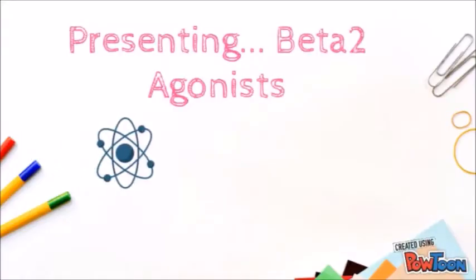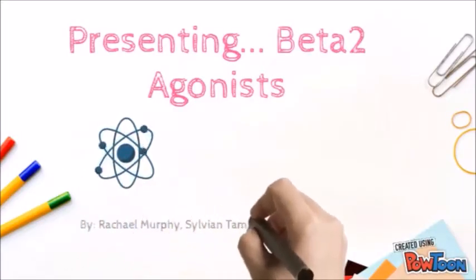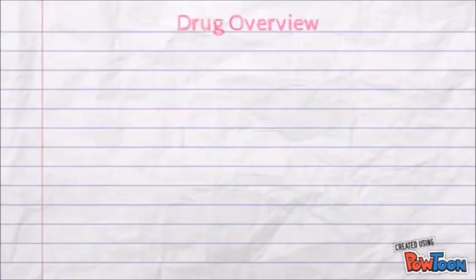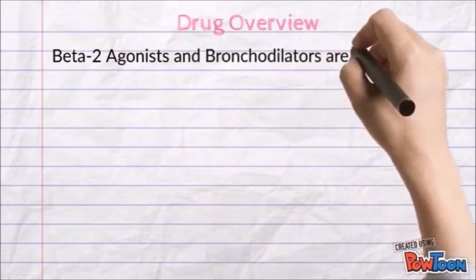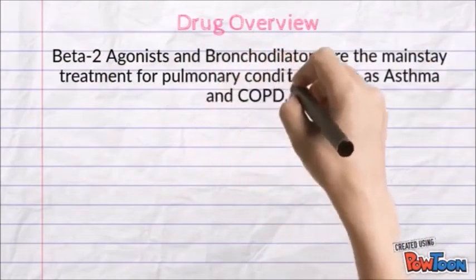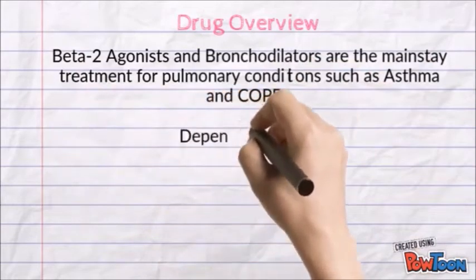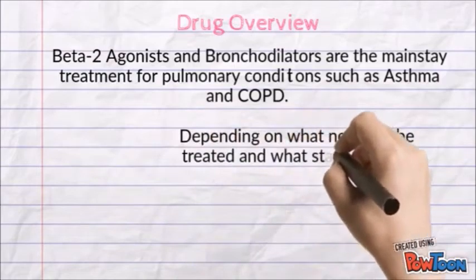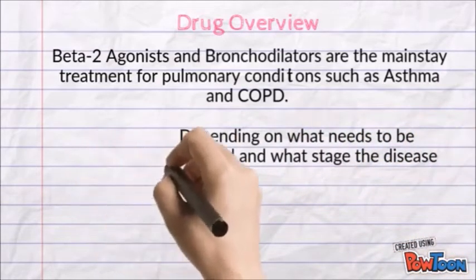Today we will be talking about beta-2 agonists. Beta-2 agonists and bronchodilators are the mainstay treatment for pulmonary conditions such as asthma and COPD. Depending on what needs to be treated and what stage the disease process is at, your treatment may vary.